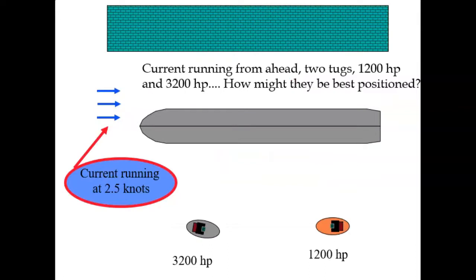Now, so here's the game. We have a current running from ahead. See that? We have a current running. It's a pretty good current. It's 2.5 knots, which is very, very strong. You know what 2.5 knots looks like in the Bagaduce River.